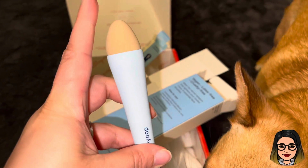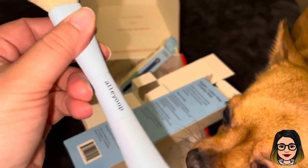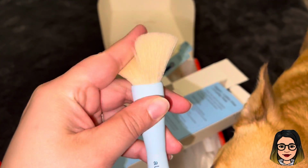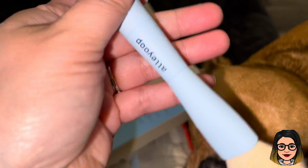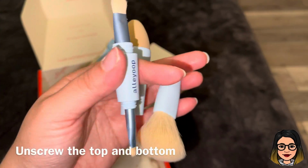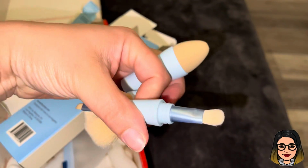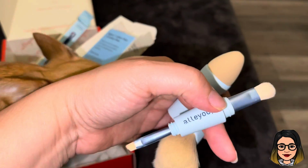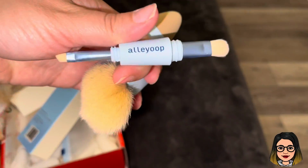Let me go ahead and open this. And the sponge, so you guys can see. And this plastic here, well, doesn't feel like plastic, but it feels like good quality. Now let's see how I open the other two. There goes Bella. Always wants to be smiling. It's not for you, baby. Let me see if I can figure this out. This is the eyeliner and the eyeshadow brush. This is super, super cute. So you screw the bottom and top. Yeah, I think this was really cool.